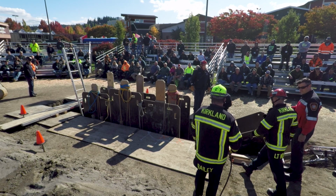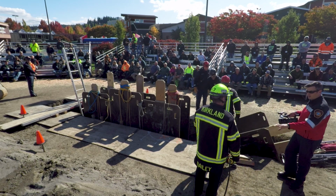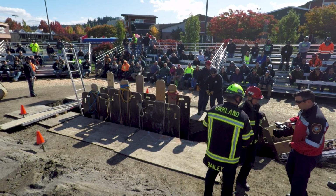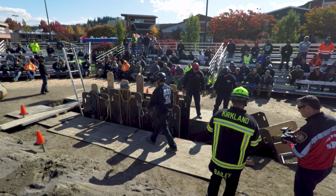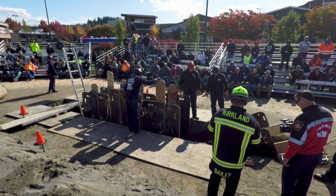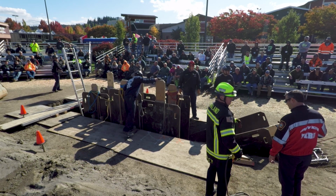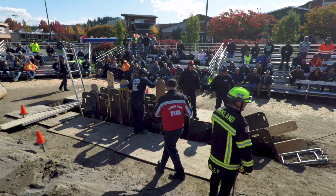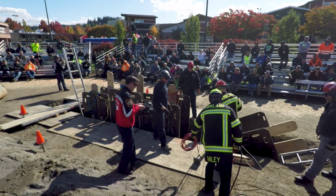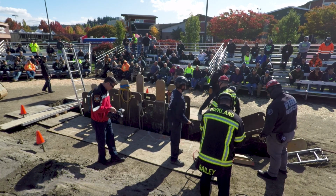So they're down to our patient right now. They're getting them ready to go in the Stokes. You guys can see it coming down the line. We could hook up some fancy rope system, but we don't need to. Usually it's just manpower. We called out the one-to-one mechanical advantage. Just pull the rope up. We're using that ladder over there as a set of train tracks. With the metal Stokes, it'll slide up nice and neat.